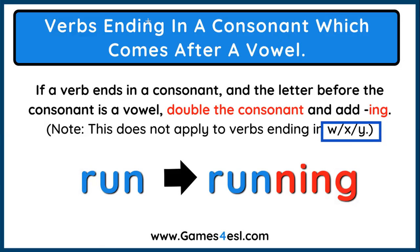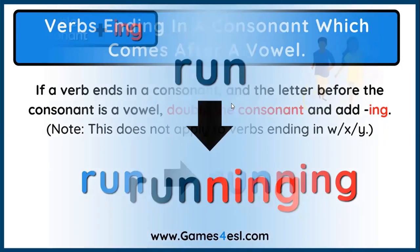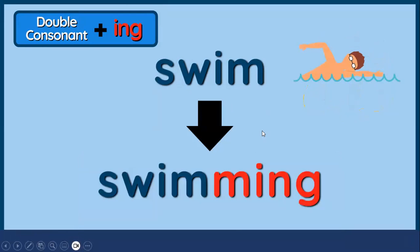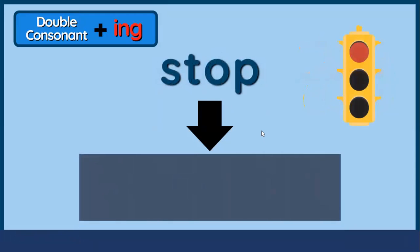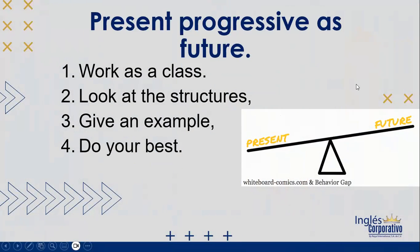And here we have run, running, right? The rule basically is that if we have consonant, vowel, consonant, si tenemos un verbo que termina en consonante, vocal, consonante, duplicamos la última consonante y le agregamos ING. For example, run sería running, right? Running. Let's go with next one. Swim sería? Swimming. Me equivoqué. Swimming. Yes, very good. What about stop? Stopping. Exactly, very good.